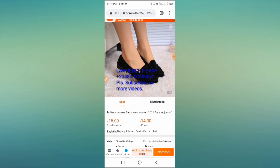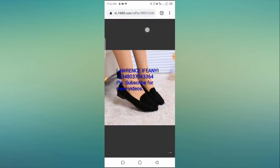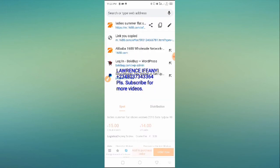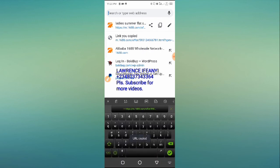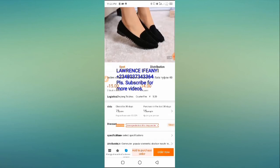If you are using an agent, let's say you want me to help you to buy, what you need to do on this page is click here at the top. That is the link of the product. Just tap on it and it opens. When it opens, quickly come to this icon. It is a copy icon. You click on it and you have successfully copied the link of this product.